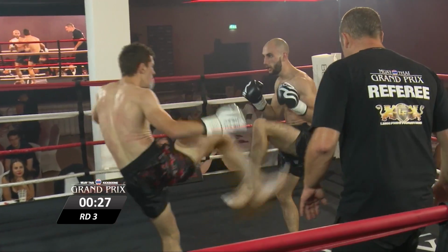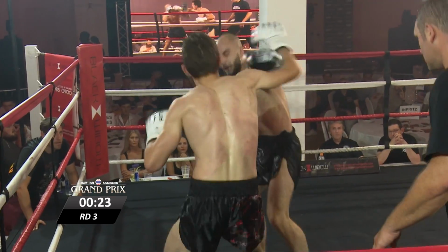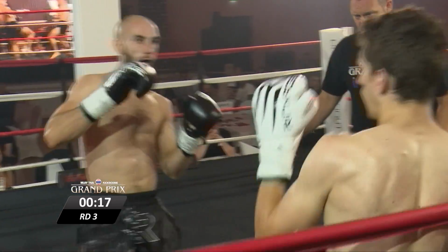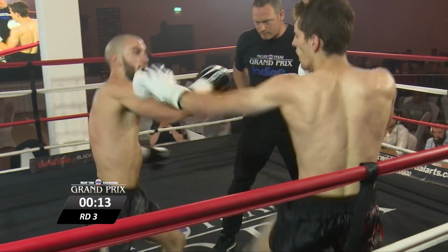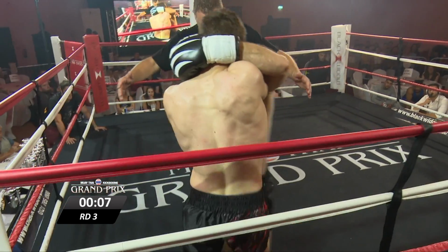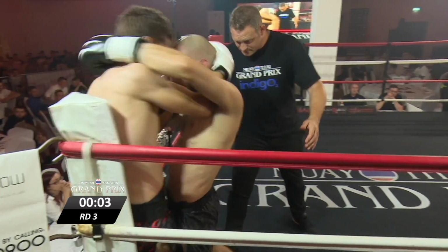Pretty evenly matched, these two. Yeah, I was going to say that. We've had nice shiny bits from each one. Nice teep there from Field as Kane came forward, just teeping him. Field needs to kick more again. That's nice work in the clinch there. Knee in the back and then turn him, getting him into a good position. Needs to turn him off the ropes.